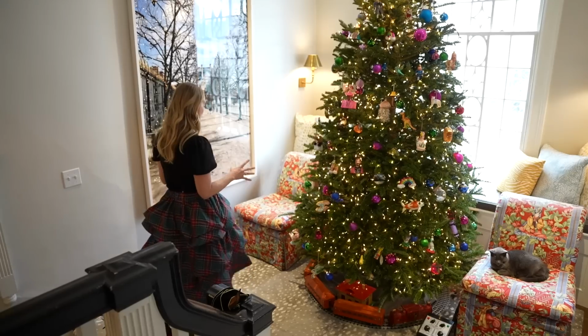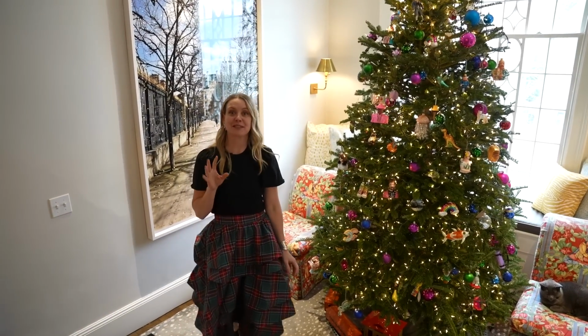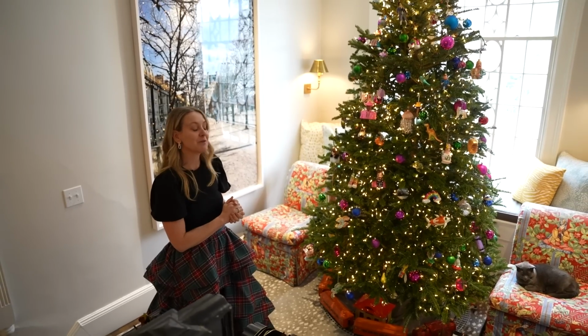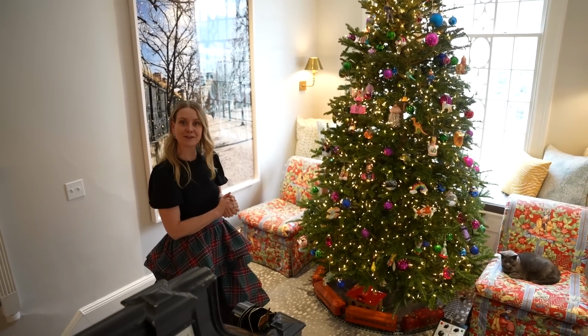I don't even know what fabric this is, so if anybody out there knows what this fabric is, please tell me, because they're getting faded in the sun and I love it so much and I would love to recover them, but I can't find it and I don't even know what it's called.